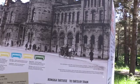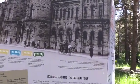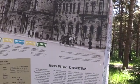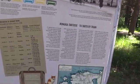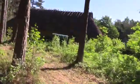Interpretive sign here for the Baltic station, built in 1870 to accommodate the traffic from Tallinn to St. Petersburg when the railroad was opened there. Don't quite know why it's here. I'm guessing I'm going in the back way because of the route I'm taking.